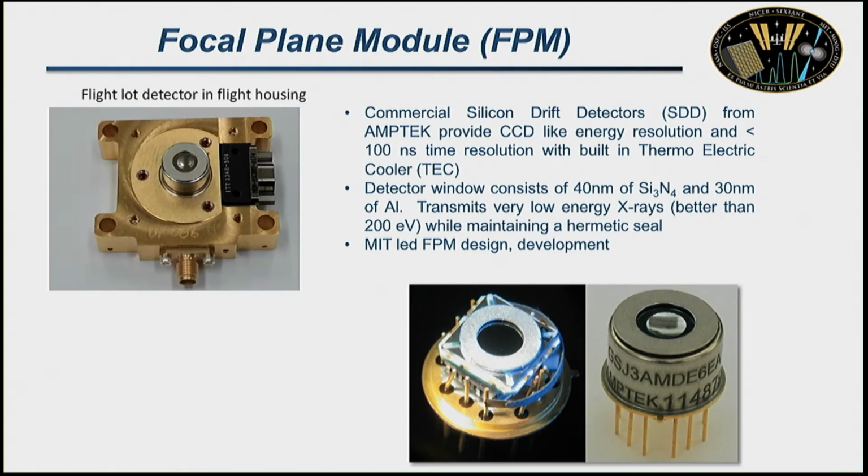So the detectors, Keith Gendreau has been very aggressive at using very simple and inexpensive components. So these are commercial off-the-shelf AmpTech detectors that you can go and buy in a catalog. Really, they work really well, and they're really inexpensive, which is fantastic.